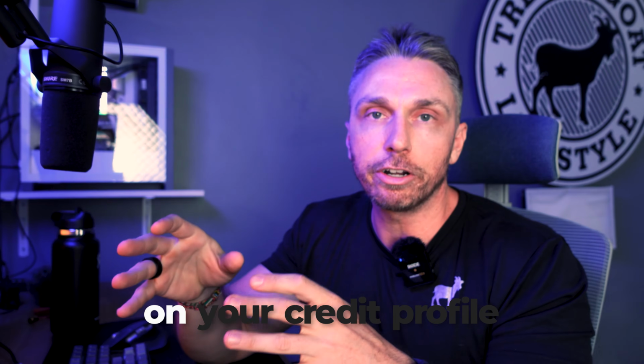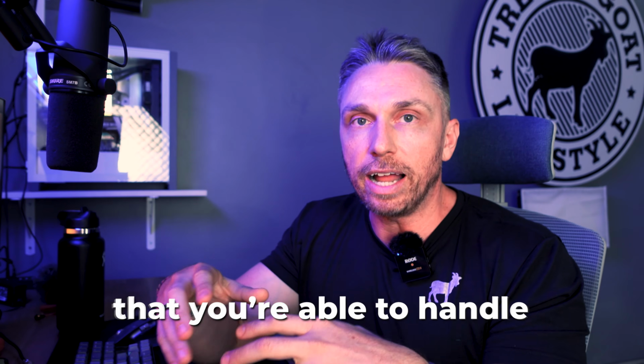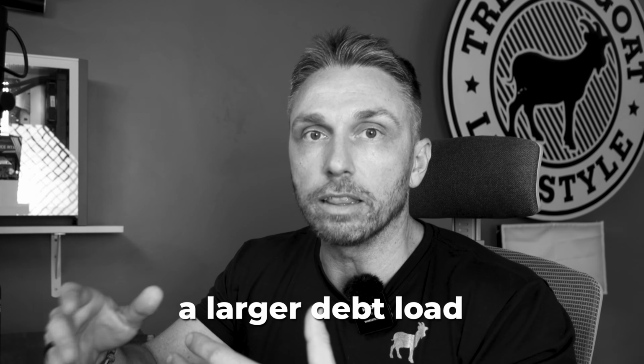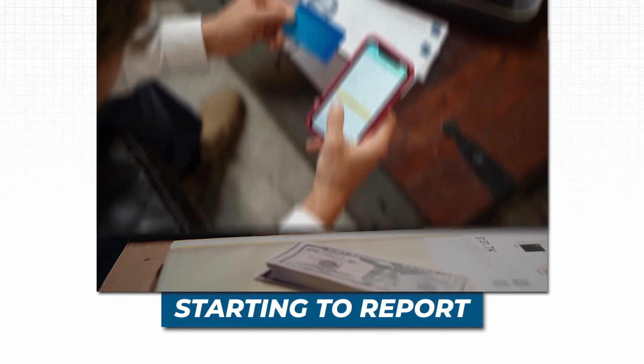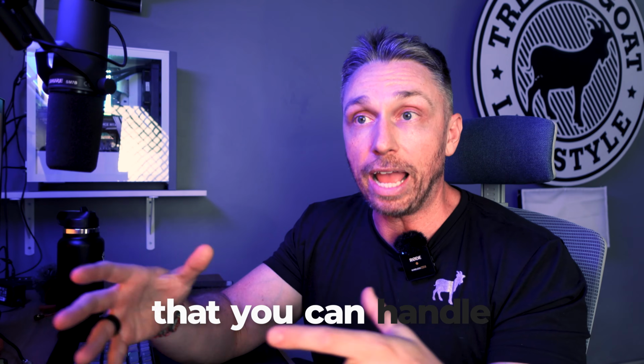So by having that on your credit profile, it will mess up your DTI, right? But it will prove that you're able to handle a larger debt load, right? As long as we now execute on that, it's starting to report, we're paying on time. Even though that's got short payment history, it will prove that you can handle a bigger debt load.